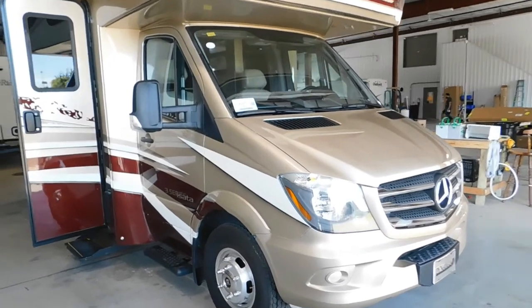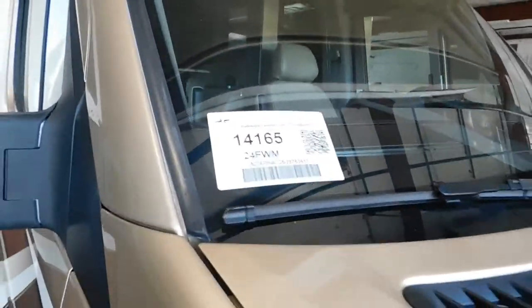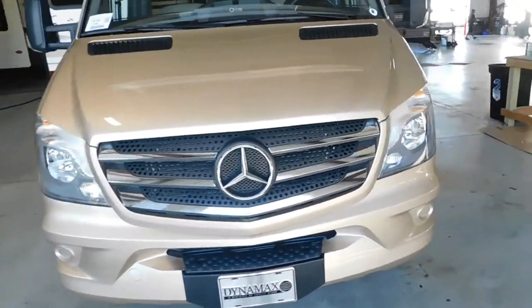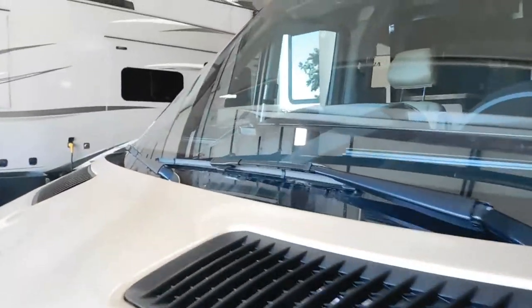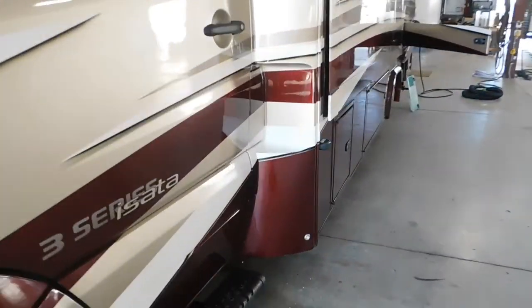Mike here from TradeWinds RV Center. We're going to be taking a look at your Isata Dynamax 24 FWM. This has a full body paint, so I would definitely look into our paint protection and interior protection. This has a recording software for the front while driving for security purposes. This has turn signals on each side of the unit.